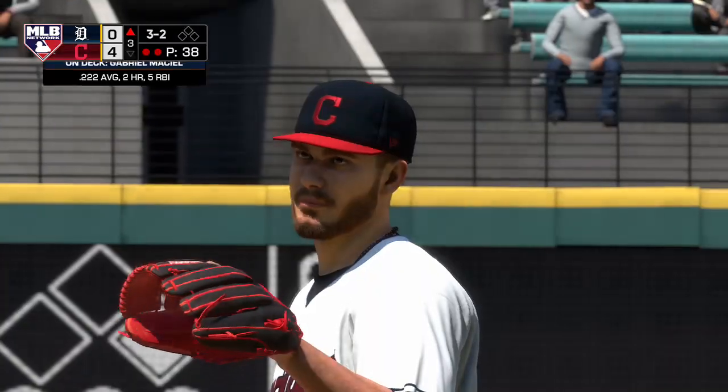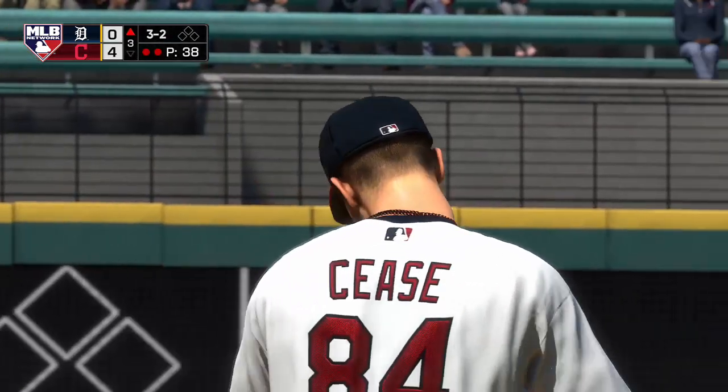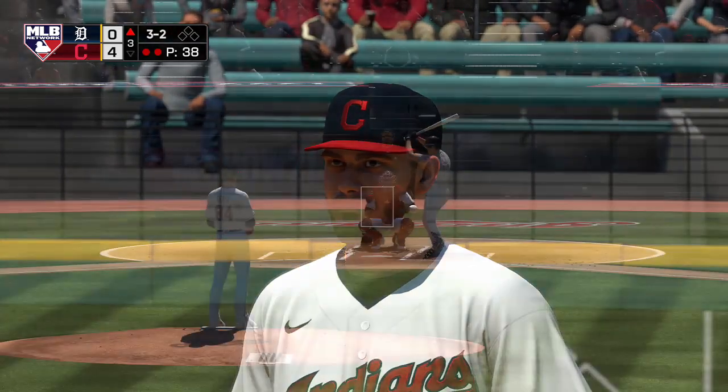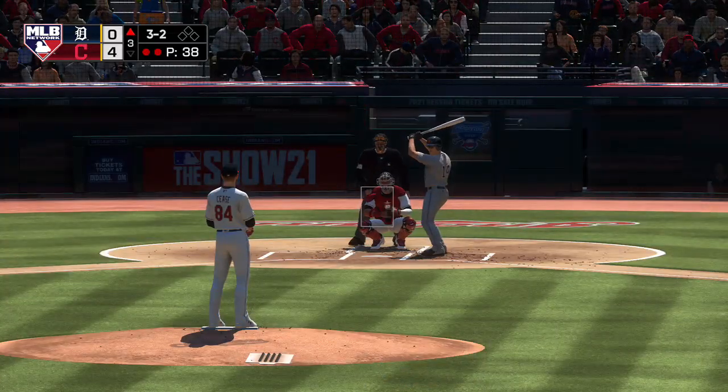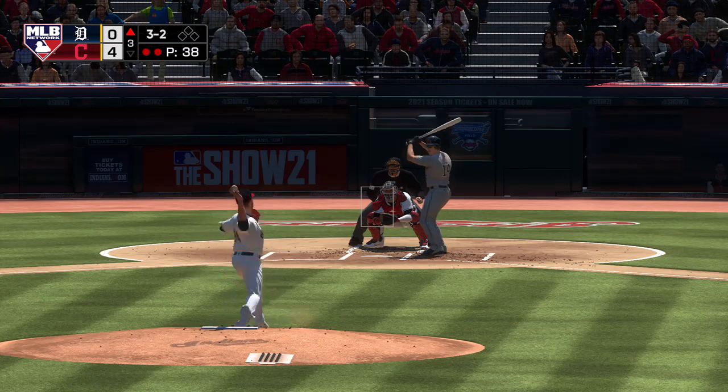And they're working the outer half here, but that one's wide for ball 3. Wow, from 0-2 to 3-2, and that last pitch on 2-2 wasn't even close. He had this guy in the ropes, but now he let him right back into this at bat. Something has to give. Here's the payoff pitch.